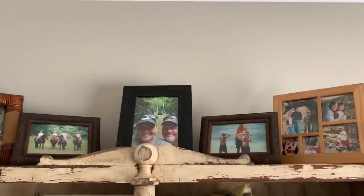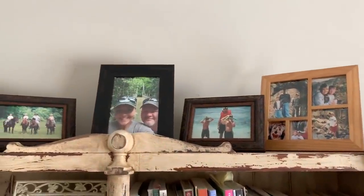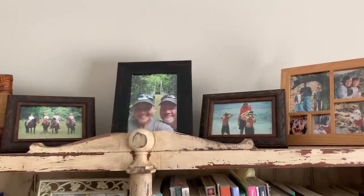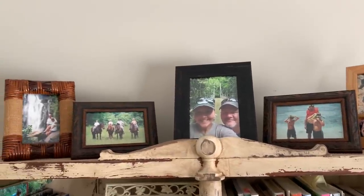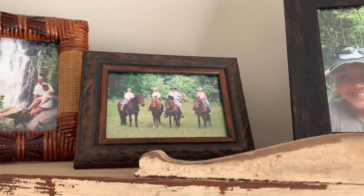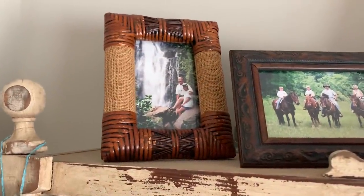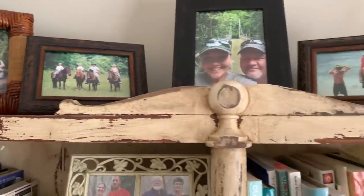These are different trips that we've been on as a family. Hiking trips at Oak Mountain, and we took the boys on a cruise to Cozumel and went snorkeling one time. That's Jean and me in Costa Rica. We went as a family. We took the boys horseback riding in the Ozarks in Arkansas. And that is Jean and me in Hawaii. We've been blessed with a lot of wonderful trips.